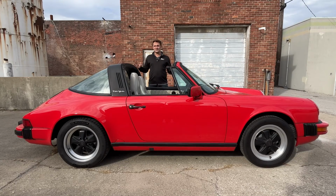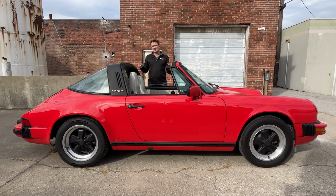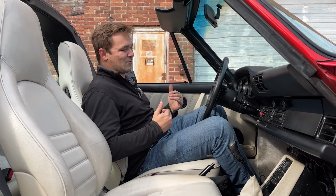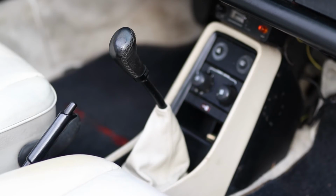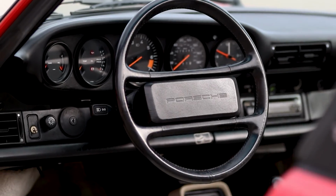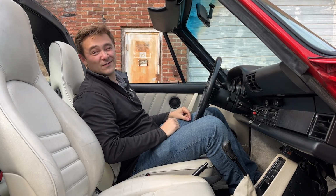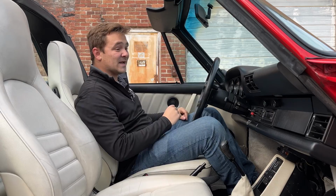This one has been serviced and documented since day one, and this is a true time capsule from the mid 1980s. While sitting in this 911, you are completely thrown back to the 1980s. You got your classic 5-speed shifter. You got your beautiful Porsche steering wheel, center spoke. So you got that nice open top and bottom. You can see right into all of your important gauges, seeing that original 76,000 miles. And it's in great shape.